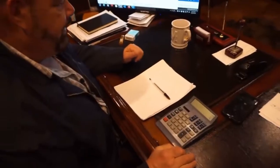All you need is a piece of paper, a pen, a calculator, a pack of Newports, and a lighter for a cigarette break.